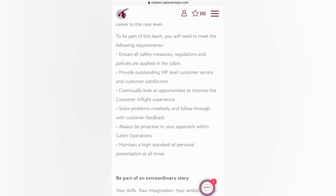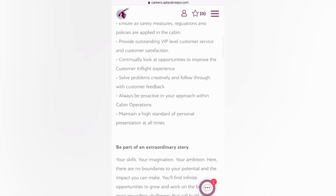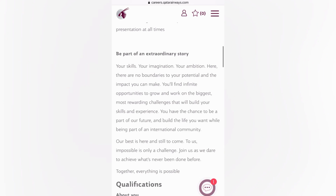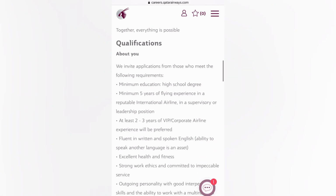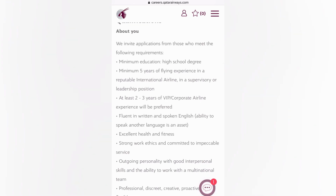They're actually laying a lot of emphasis on outstanding VIP level customer service, and all of that you do in a commercial airline. So go ahead, read this, be a part of their extraordinary story, and I'm going to take you directly to the qualifications so that you know what the requirements are to be eligible to apply for this particular vacancy.